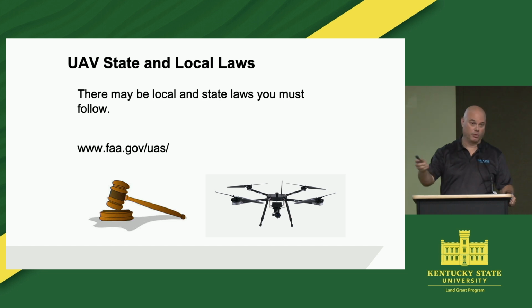I'm sure a vast majority of the time in any agricultural setting like we are out here, there will never be any airspace restrictions for you.